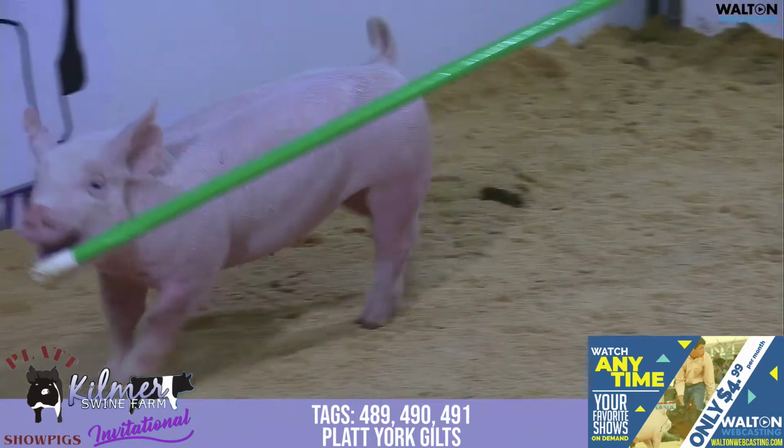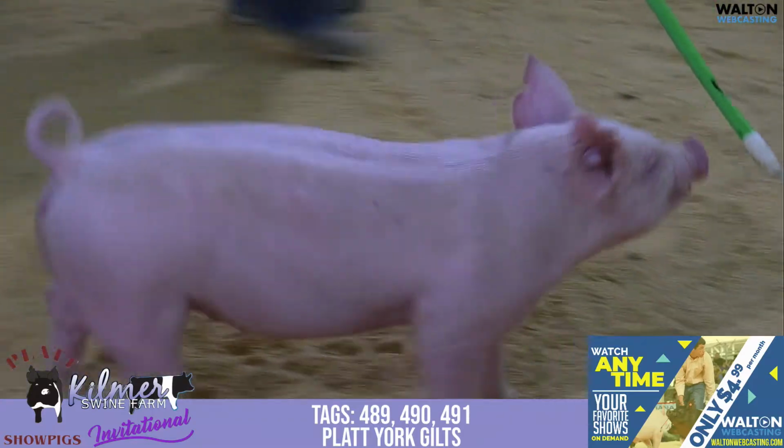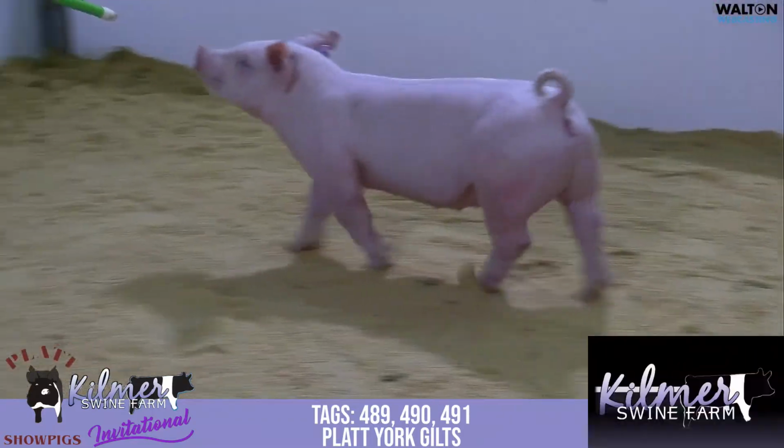Feed them how you like them, and I think will make a tremendous sow when it's said and done. Have a little resale value at the same time. 490 is going to be next.